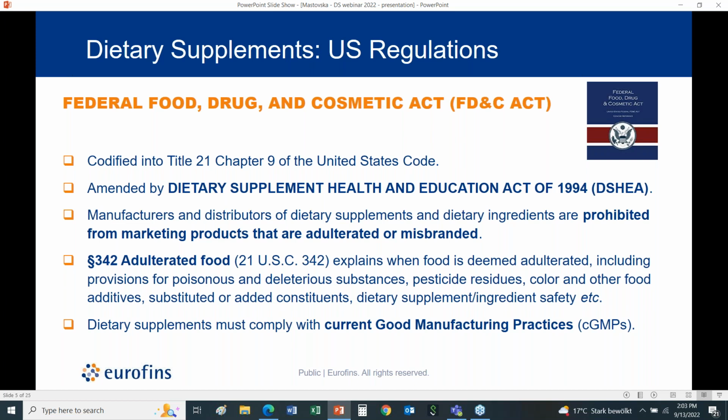When it comes to regulations in the US, the essential regulation related to the supplements is the Dietary Supplement Health and Education Act of 1994. It amended the Food, Drug and Cosmetic Act, which is codified in Title 21, Chapter 9 of the United States Code. And this amendment, among many other things, provided definition of the supplements and ingredients. It highlighted that dietary supplements are deemed to be considered foods for regulatory purposes, and also that it is prohibited to market products that are adulterated and misbranded.